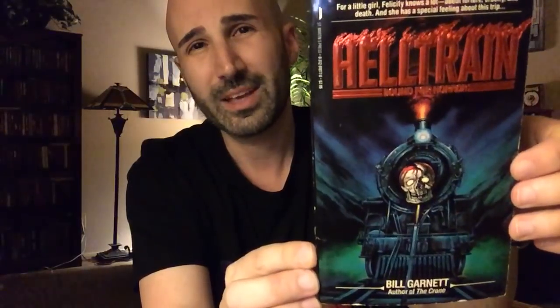And this cover, I don't know if you can tell, but it's really cool because that skull there at the head of the train is in bas relief. So it really gives the impression that it's hurtling at you. So very, very cool stuff.